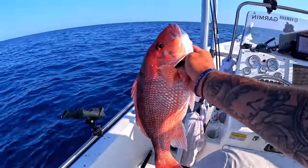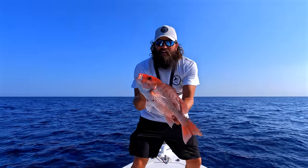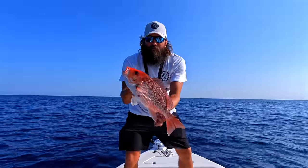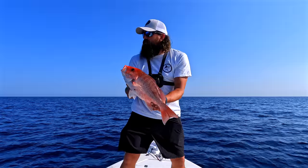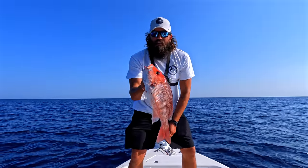Let's freaking go. All right, check it out. Again, no giants out here, but biggest one of the day, 18 inches. That's gonna wrap up our Alabama limit of red snapper. Chris has been hooking into some big stuff and that rainbow runner on the spoons. We're gonna throw a spoon around, see what else we can get into out here in this blue water. We're gonna throw this bad boy on ice.